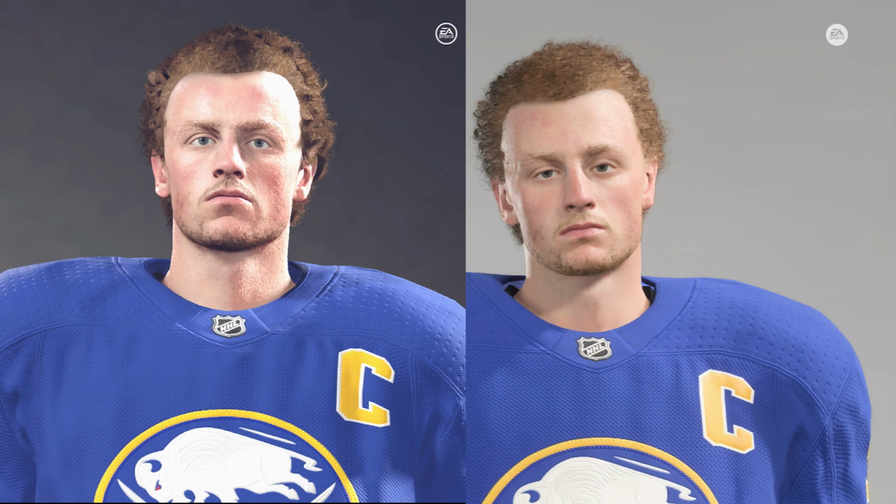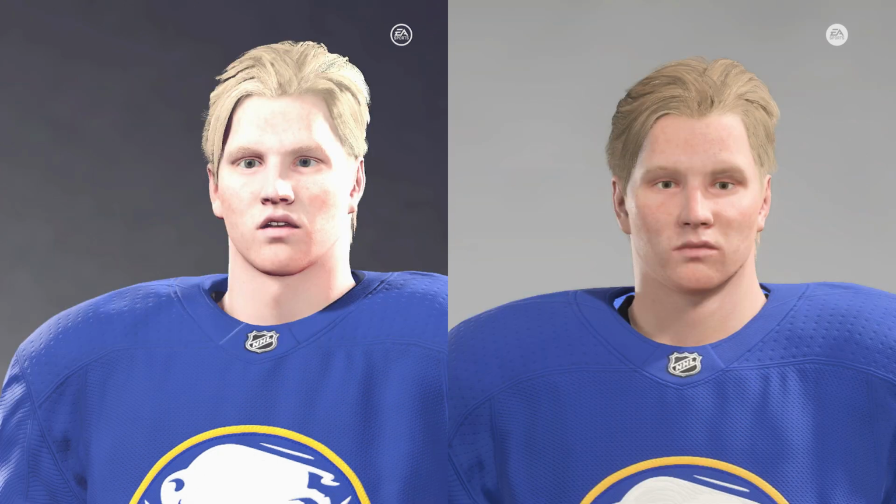Jack Eichel, pretty realistic. I mean, look at his face on the right there. For NHL 22, he looks pretty pissed off, so I guess you could say it's pretty realistic. But overall, looks like Jack Eichel, and it's good to see he hasn't changed too much in the game. I like the hair way more in NHL 22 for his player model.